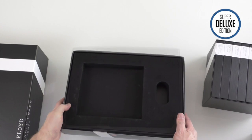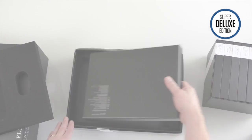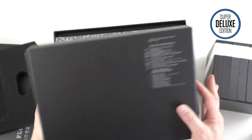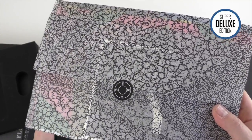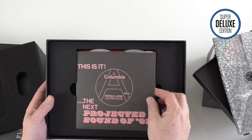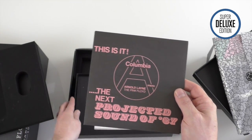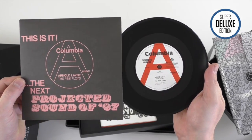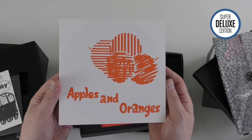sit underneath here. So if we open this up, what you get is a box of memorabilia here. If I lift off the lid, you get some tissue paper with a sticker which has various bits and bobs in there. And these are the replica 7-inch singles. So we'll have a quick look at these. Arnold Layne, See Emily Play, Apples and Oranges.